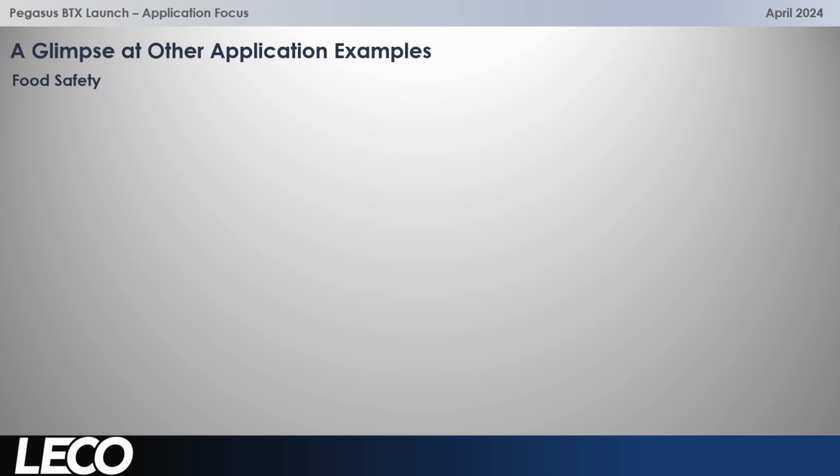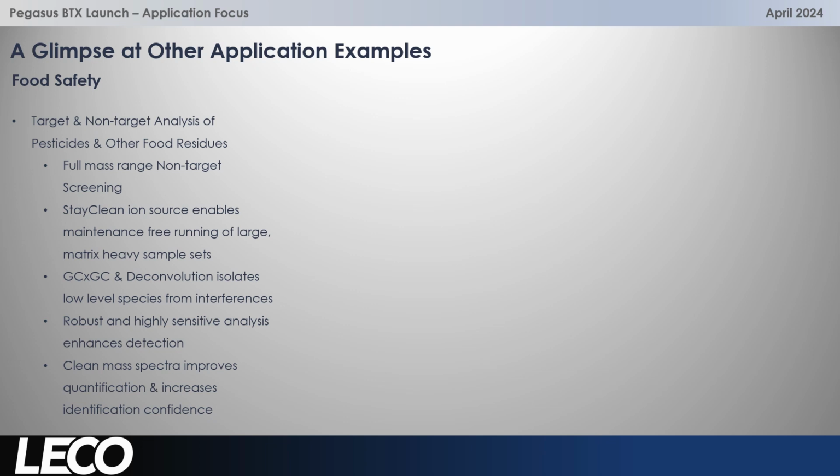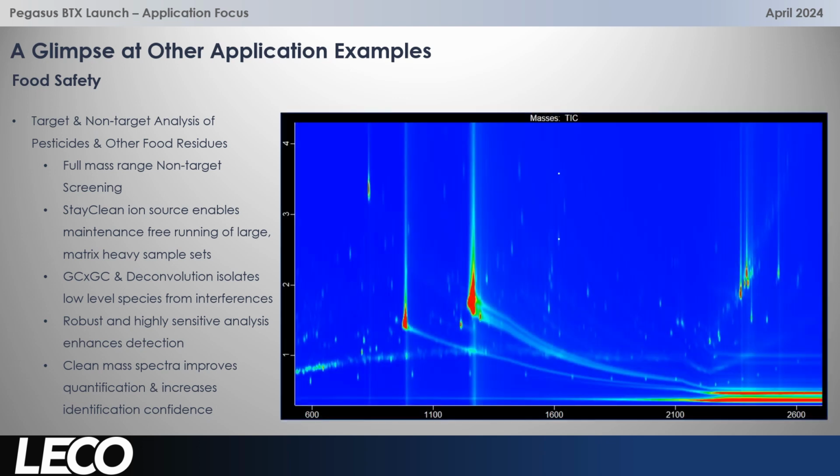Pegasus BT is really effective in food safety. So non-target and target analysis simultaneously of pesticides and other residues, especially in complex samples. A stay clean ion source is vital here, running multiple matrix heavy samples. GC by GC separation power, together with deconvolution, as well as the high sensitivity, allows low level species to be detected and separated from interferences.